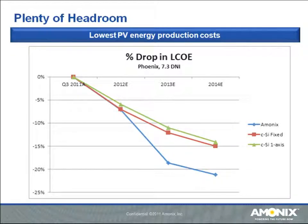I'm not saying somebody very smart is not going to come up with another way of making things. Maybe I will tell the same story like I'm telling you today. But at this moment, this is the technology that promises the lowest levelized cost of energy.